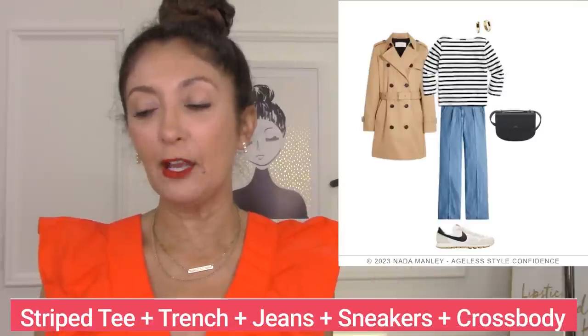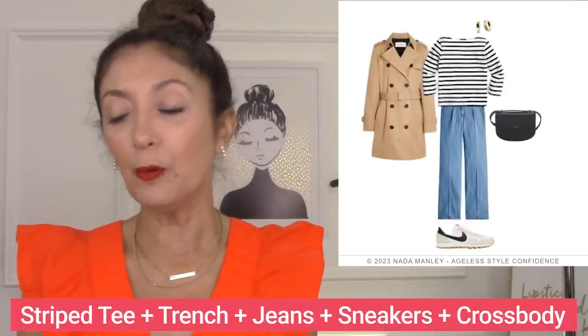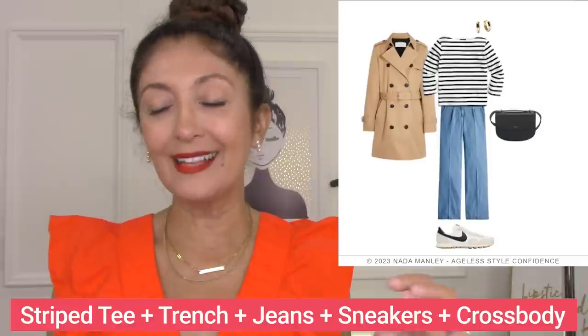Still 100 degrees here, but it's a striped tee worn with a pair of wide leg jeans in a medium wash, and a cool pair of sneakers. I like these slightly retro style Nike sneakers. They remind me of something I wore in the 80s. So, a cool pair of sneakers. Of course, you could do flats instead.